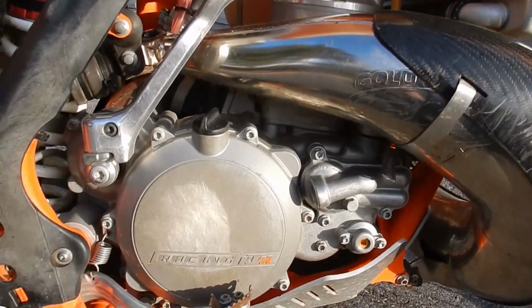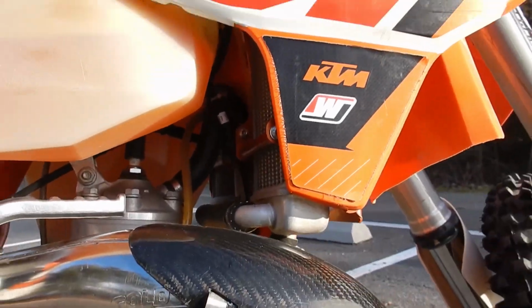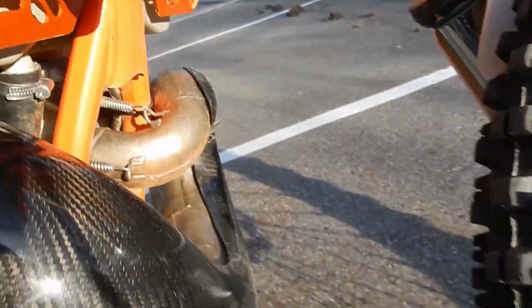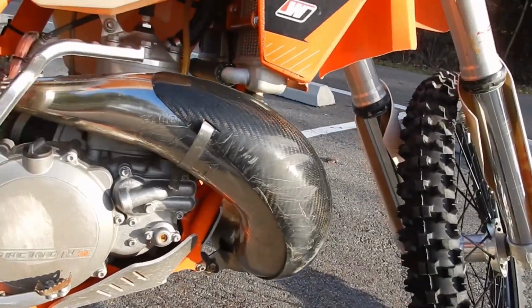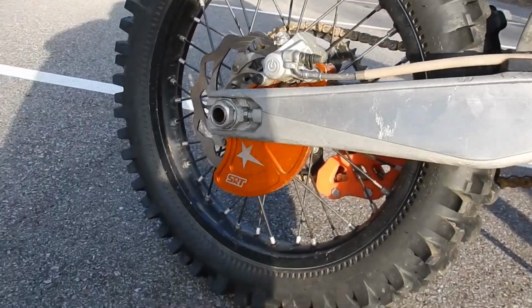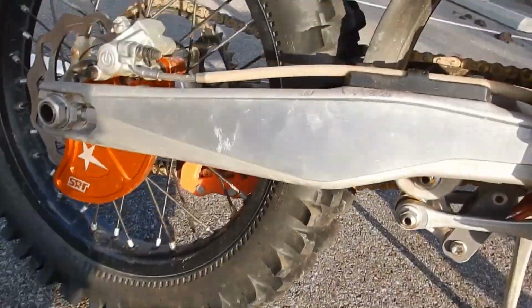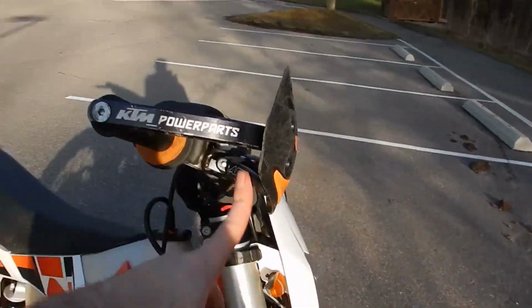Engine internals all stock. I think the jetting's all stock. I think it has SRT rad braces. Carbon fiber pipe guard, which I don't really like. It kind of holds the heat in. Skid plate, SRT rear disc guard, I think a TM Designworks rear chain slider. That is it for the bike, minus little stuff like ARC levers.